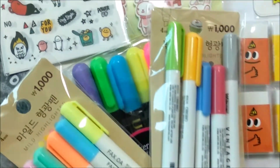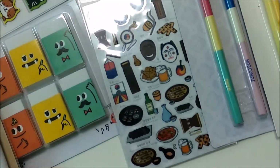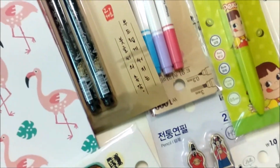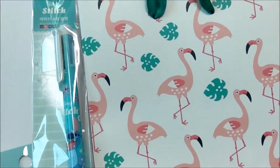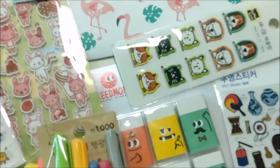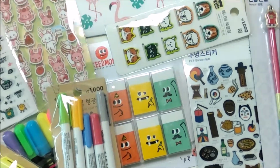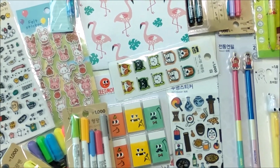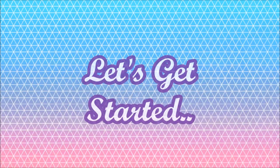Those of you who don't know what a DAISO is, it is basically a Japanese dollar store where all the items are priced between 1000 to 5000 Korean won. And in this DAISO haul, I have mainly bought the stationery items. As you all know, I love stationery. And the items are basically of cherry blossom and some peach collection and also some Korean traditional items. And I've done the pen swatches as well. So without further ado, let's get started with this DAISO haul.